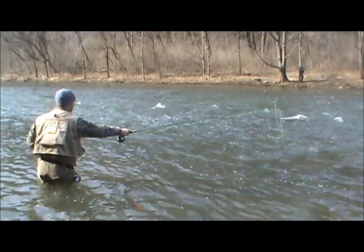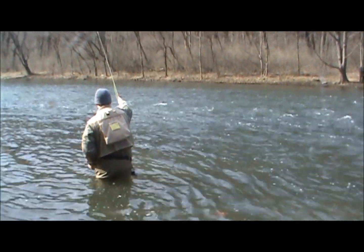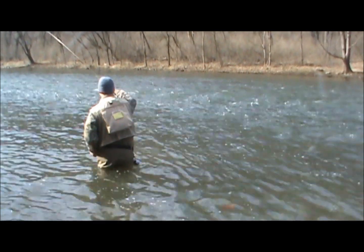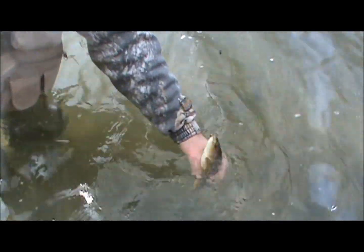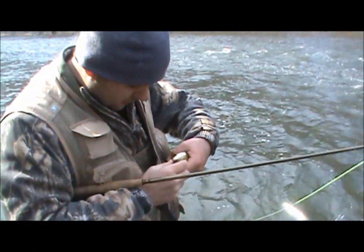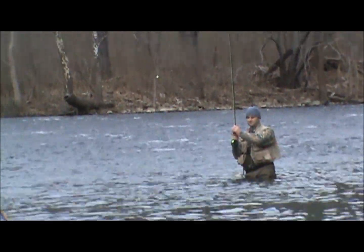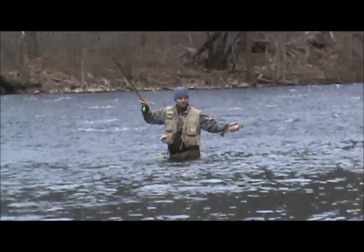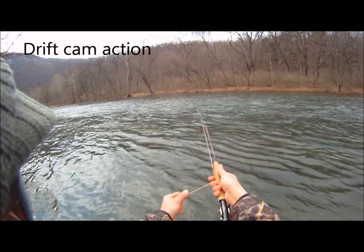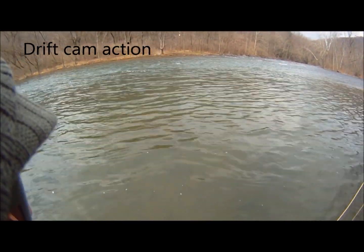Let's see if we can get him with a hookup here. Got some fresh water out in front of us. There we go. He got it. First cast. You have to be careful grabbing when he hits a top fly, because you don't want to put the bottom fly in your hand. Oh, another hookup.